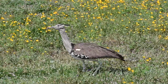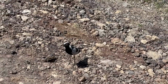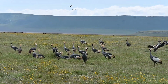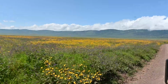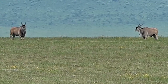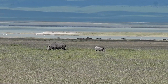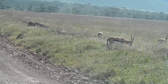Kori bustard. Lapwing. Crowned cranes. Eland. Black rhinos. Impalas.